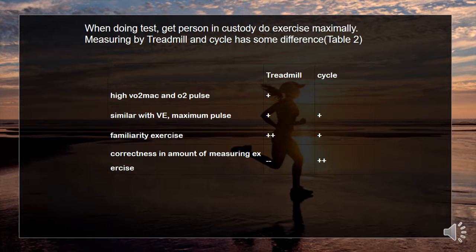Measuring by treadmill and cycle has some differences. Table 2. High VO2 max and O2 pulse: treadmill plus, cycle none. Similar VE max and maximum pulse: treadmill plus, cycle plus. Familiarity with exercise: treadmill plus plus, cycle plus. Accuracy in the amount of measured exercise: treadmill minus minus, cycle plus plus.